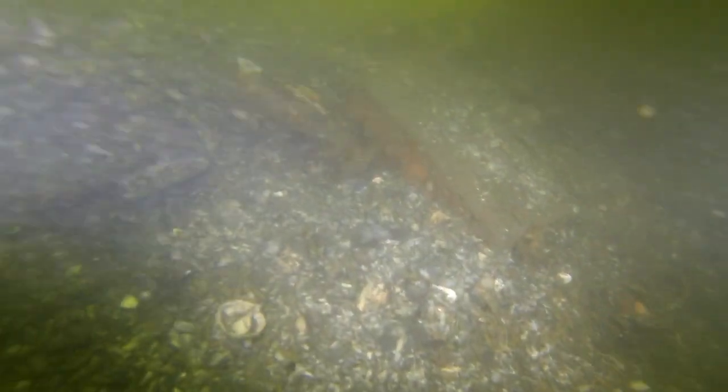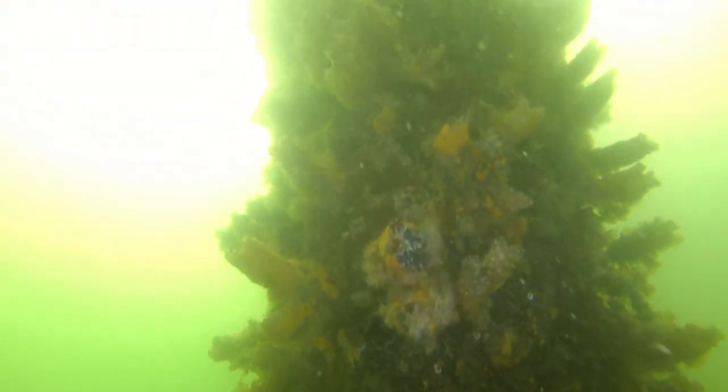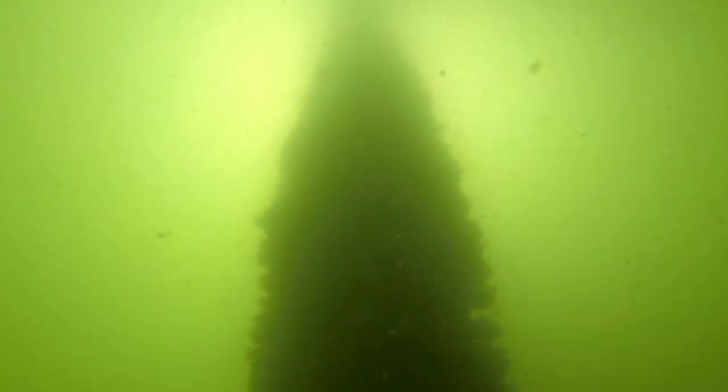When I say crunchy, I mean all kinds of debris. There's pulverized shells, there's bottles, there's all kinds of things in here underneath this structure. Here's one of the many pylons. You can see that there's all kinds of growth on it.